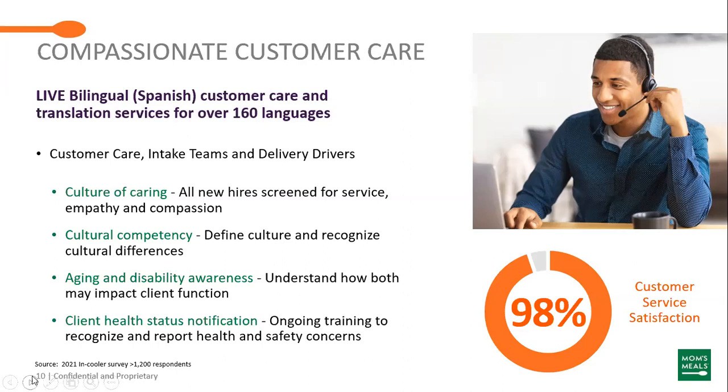And then, this is something that literally just happened, I think yesterday, but when folks call us, if for some reason you were to sound like you needed some medical attention or you had a concern that we felt needed to go back to your health plan, we're definitely going to be messaging back to the health plan to let them know that we feel that they need to make another touch point with you. So we're really always listening for client health status notifications. Next slide.